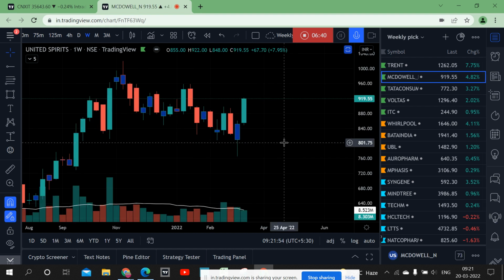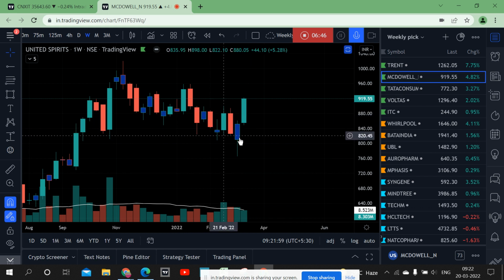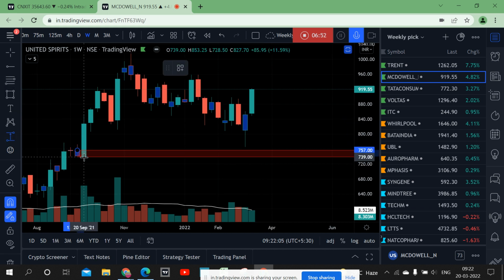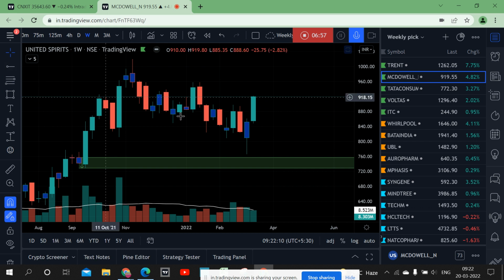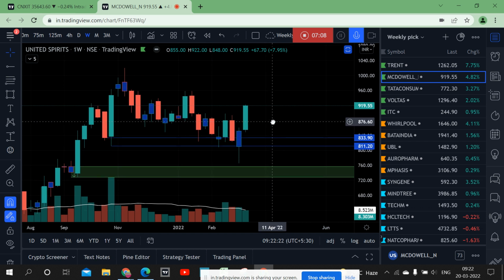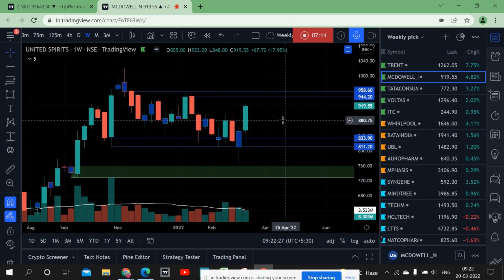Next is McDowell as well. In this range, the market has bounced back from a strong weekly demand zone. Another confirmation is that the trend is in an uptrend, because the previous weekly close did not go further below this. It took support from here and bounced back. There can be a minor resistance in this range, but with the momentum, for sure we can expect United Spirits to go further up.